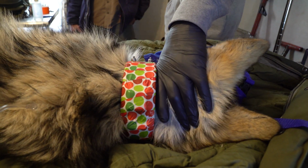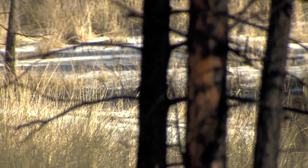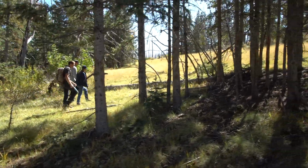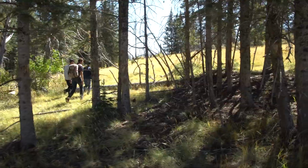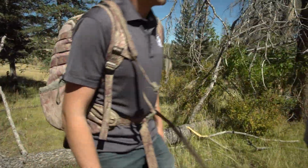Each collar costs about $2,000 a year to buy and operate. At about $500 a piece, the cameras could be a way to save money. As wolf populations and geographic distribution increase, we'll be able to estimate abundance without maybe some of the costly methods that we currently use.